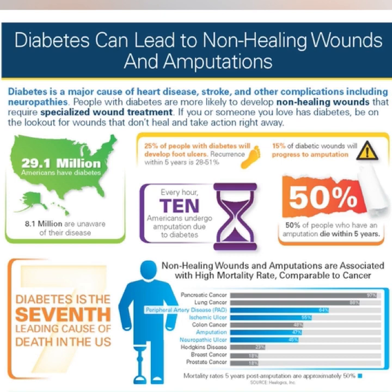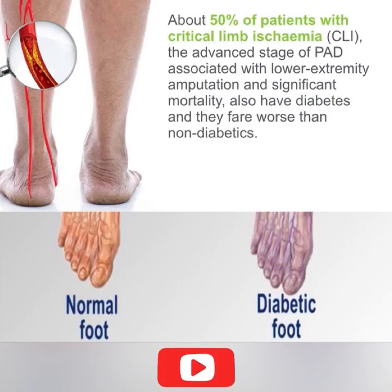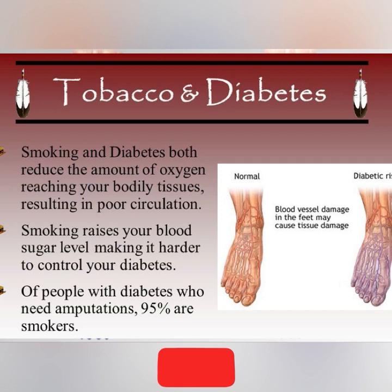One of the biggest threats to your feet is smoking. Smoking affects small vessels in your foot. It can cause decreased blood flow to your feet and make your wound very slow and hard to heal. A lot of people with diabetes who need amputation are usually smokers. So if you do smoke, do your best to reduce the amount of cigarettes you smoke per day to a point where you quit completely, because this will help improve your overall health, improve your complications, improve your heart health and prevent further damage and complications from diabetes.